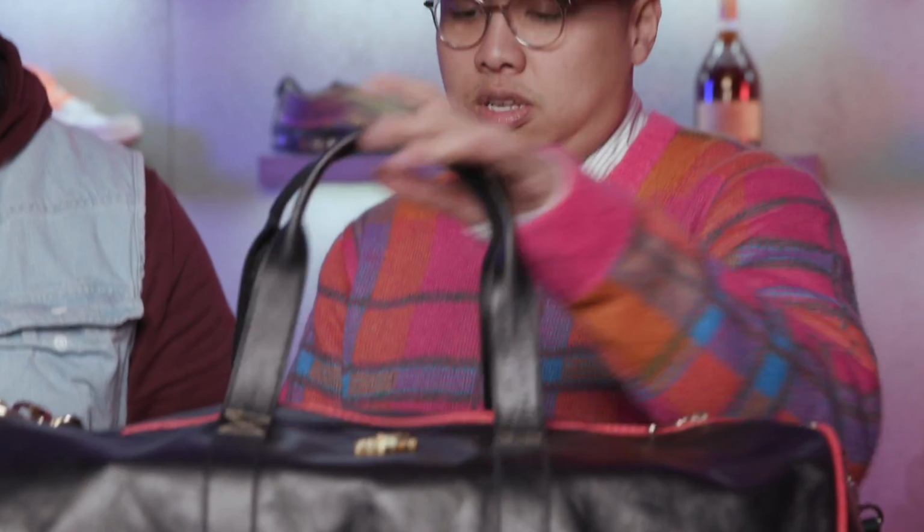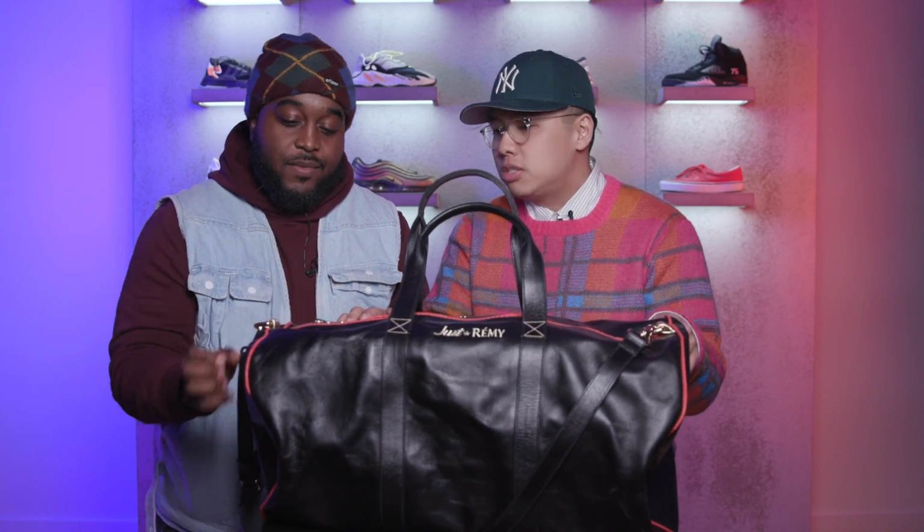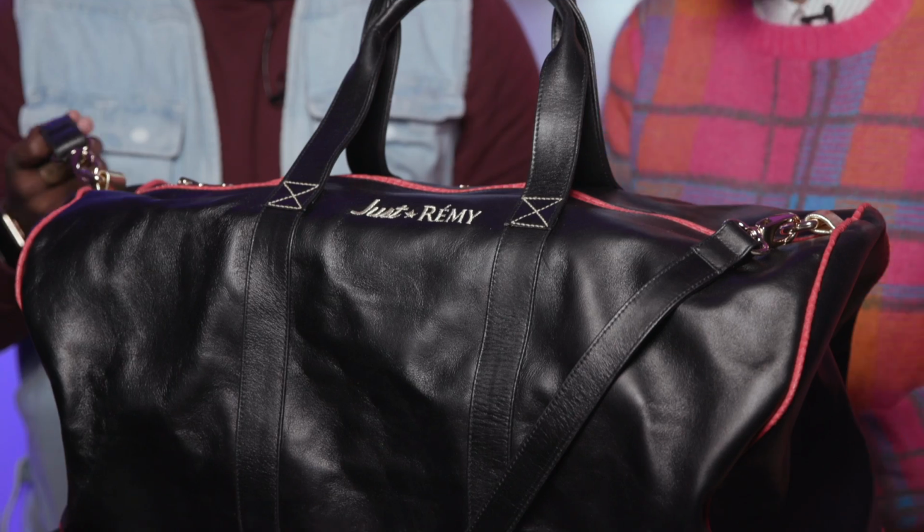First off, we gotta secure the bag alert from Just Don and Rémy. As you know, Don C and his brand Just Don have collaborated with Rémy Martin on a series of special items launched throughout 2018 into this year. The last thing we saw was the Dot Kit that launched in January. Before that, there was a lambskin baseball cap, and the jersey, I think, that dropped at Art Basel. But of course, this is the pièce de résistance.